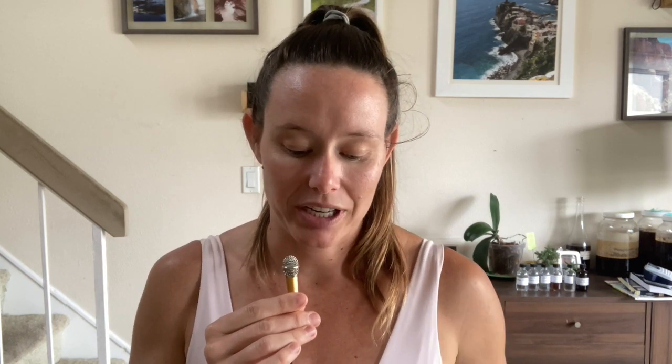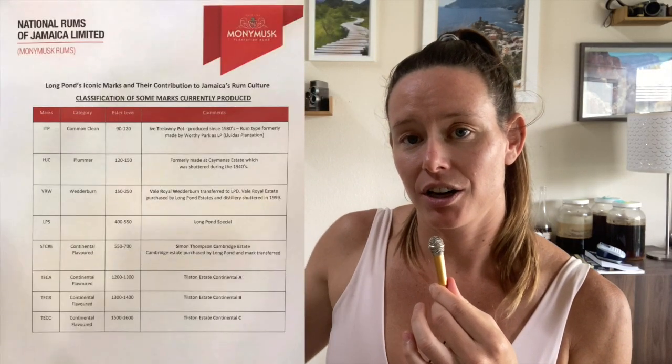Now, TEC stands for Tilston Estate Continental, and there is TECA, TECB, and TECC. Each one is slightly higher in ester concentration, and TECC is the highest. Yeah, that's as high as it goes: 1,500 to 1,600 grams of esters per hectoliter of pure alcohol. Here are the marks that are produced at Long Pond Distillery right here. For this mark, it is a molasses-based rum where they are adding in dunder, they're using muck, and they're distilling it with a double retort pot still.